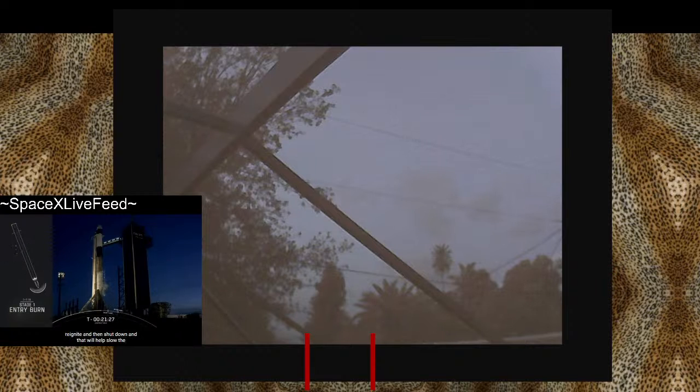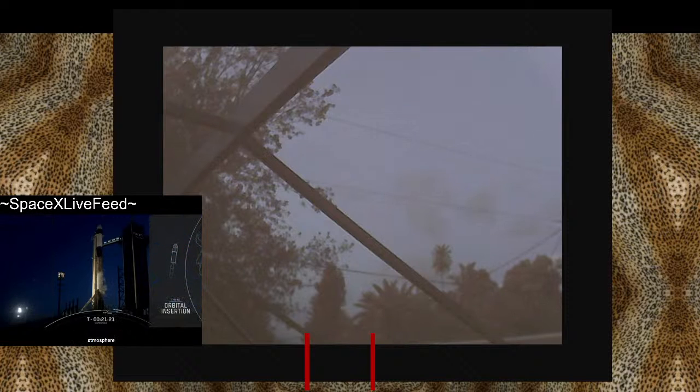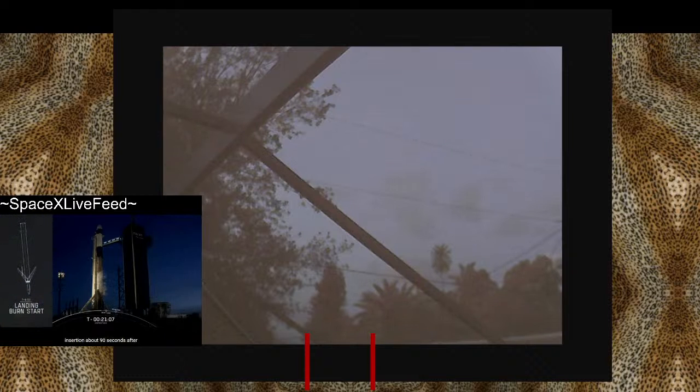And that'll help slow the stage down in preparation for entry back into the Earth's atmosphere. While the first stage is heading back to Earth, the second stage will cut off its one Merlin engine that was ignited right after stage separation. Once this happens, we will wait for confirmation of a good orbital insertion. About 90 seconds after Dragon gets into orbit, Falcon 9 will land back on Earth.